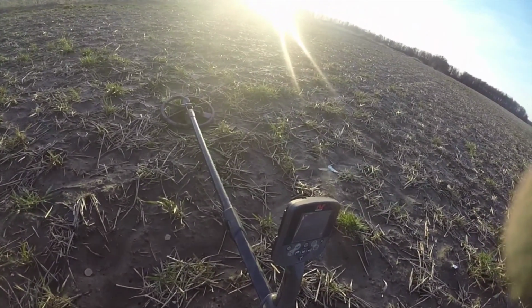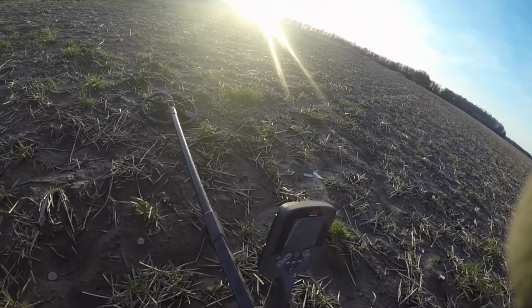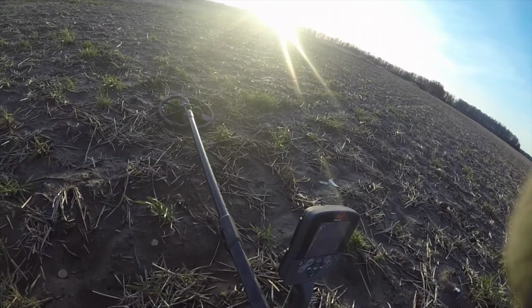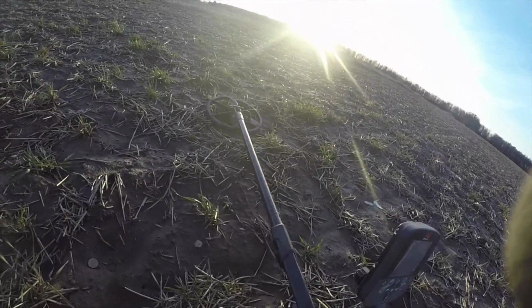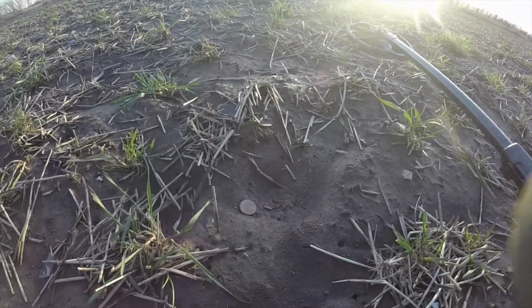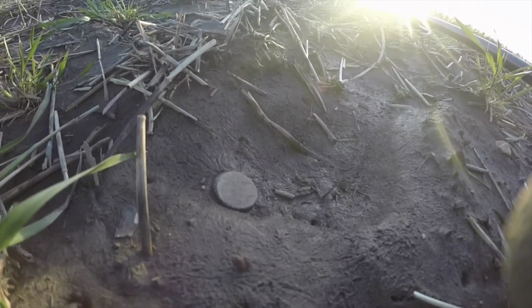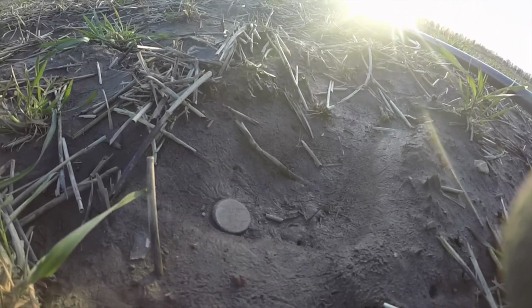There's so much iron in this field that it's almost impossible to metal detect it properly or efficiently. I'm sure I'm walking over tons and tons of stuff. But I just looked down and I eyeballed that thing. Can you see that? Sitting on the ground. I swung my detector over it and it didn't do anything.